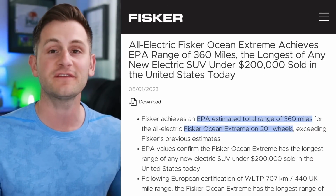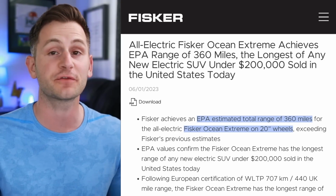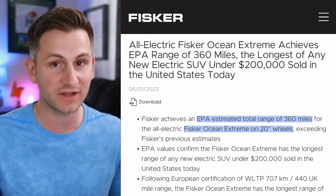Today's a big day for the Fisker Ocean. They got the official EPA range certification of 360 miles for the Extreme variant on 20-inch wheels.